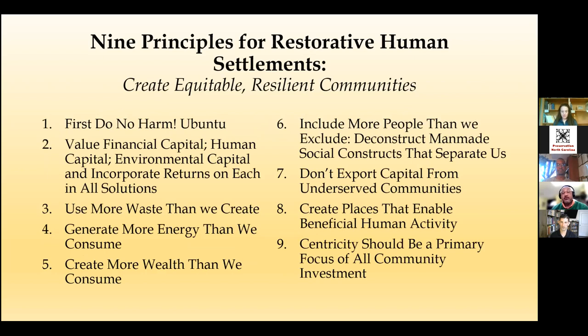In the course of the last 30 years working here in the US, in West Africa, East Africa, Southern Africa, and Asia, I've come to recognize 9 important principles for creating restorative human settlements. When we say restorative human settlements, we are creating those things that my African ancestors only wished they could be part of. Communities that reflect equity, that are resilient, and in today's terms, resilient to climate change. Over time, we've developed 9 fundamental principles, the most important one being the first one.